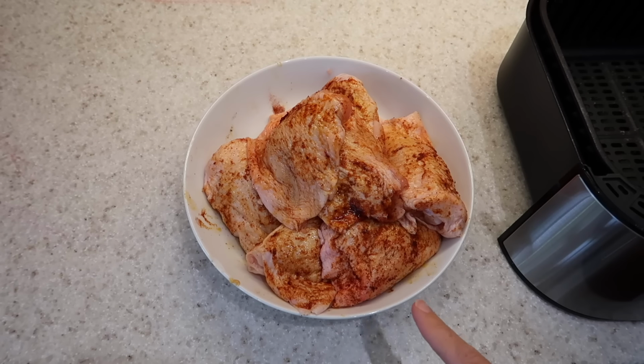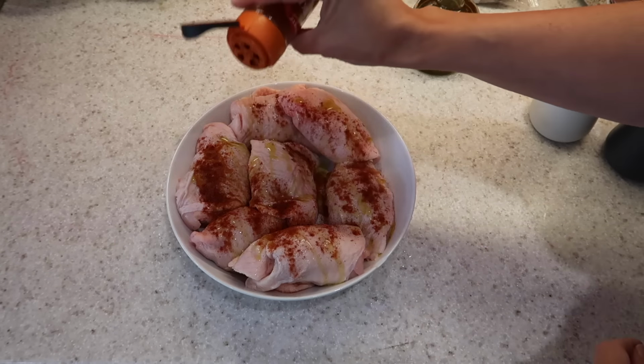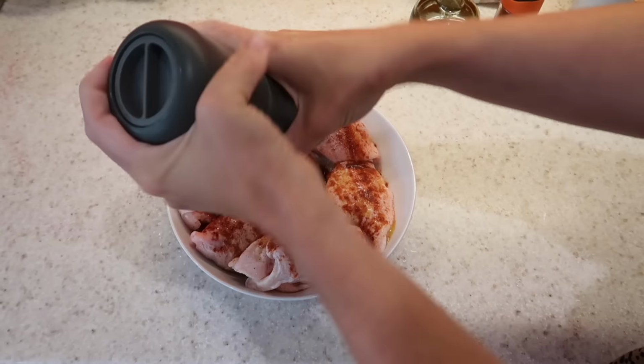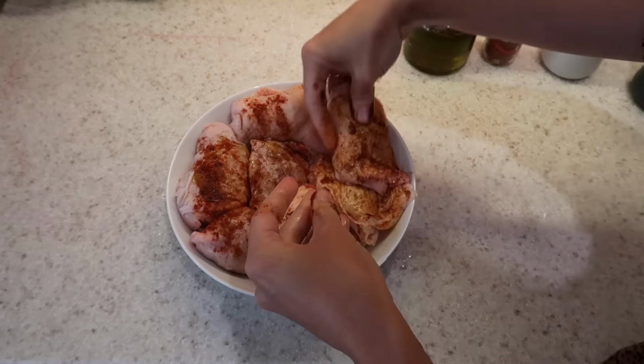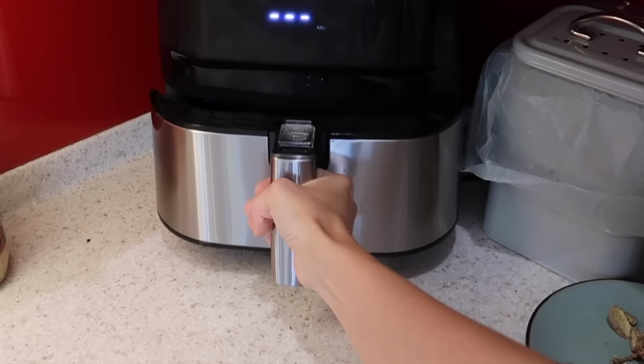Right, so here I've got some chicken thighs. These have got bone in and skin on. So what I have done is just put some olive oil on top of them with some paprika and some salt and pepper. And then I just rubbed everything into the chicken skin. So I'm going to pop these into my air fryer, press the chicken button and let the air fryer just do its thing.